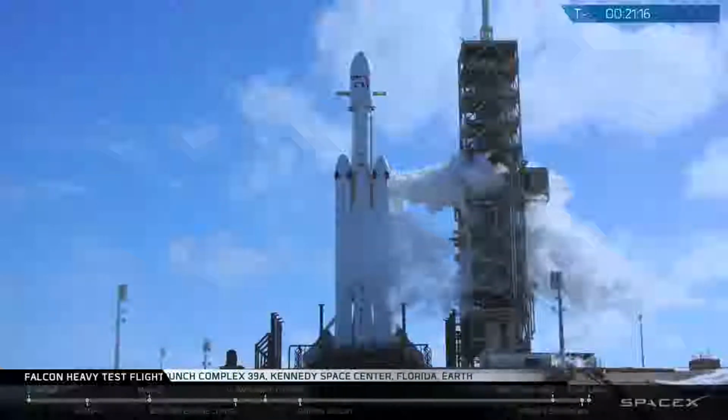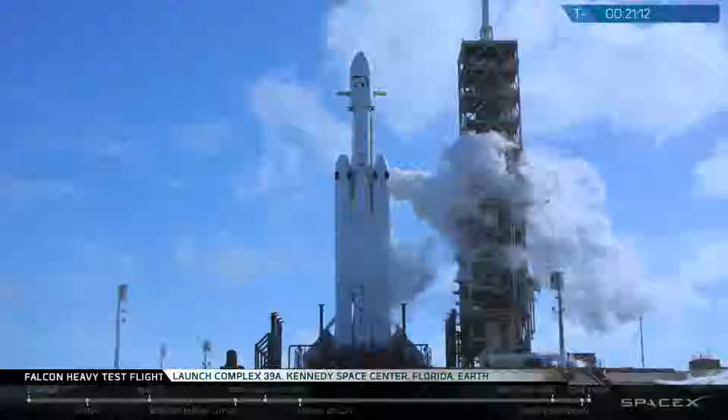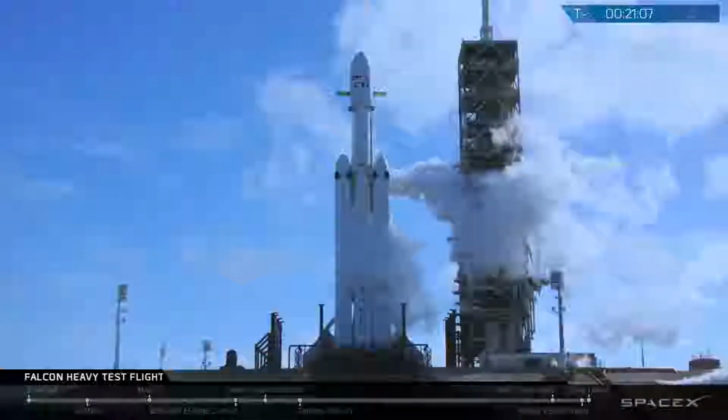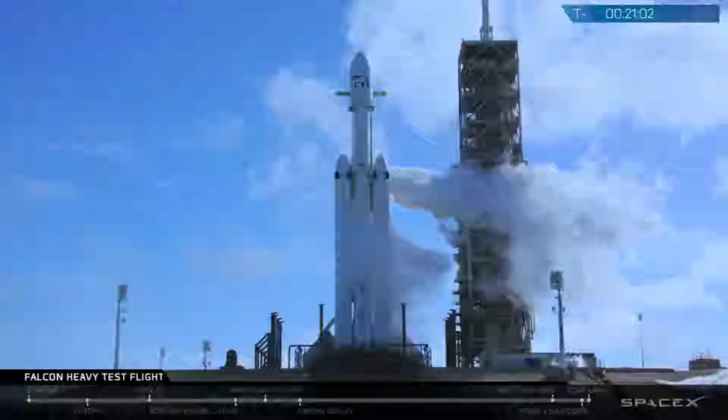You are looking at a live view of the Falcon Heavy. Yes, the Falcon Heavy on historic pad 39A at Kennedy Space Center, awaiting liftoff at 3:45 p.m. local time. Welcome to our live launch webcast.